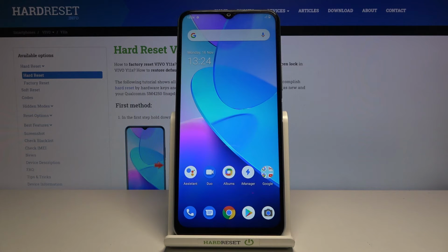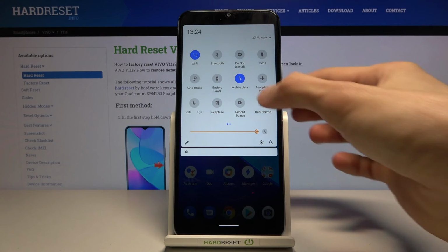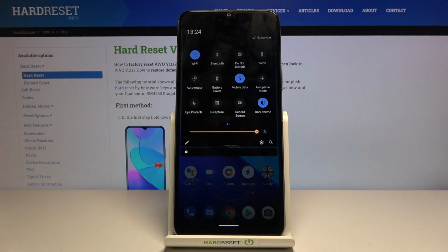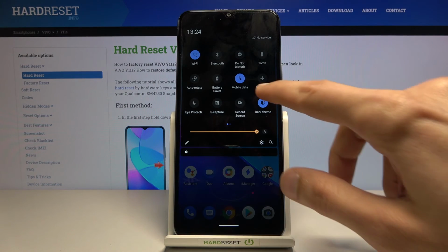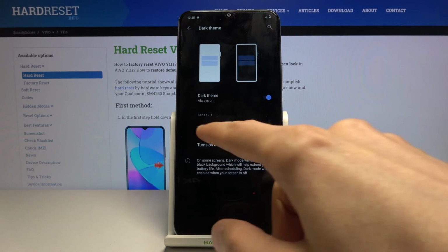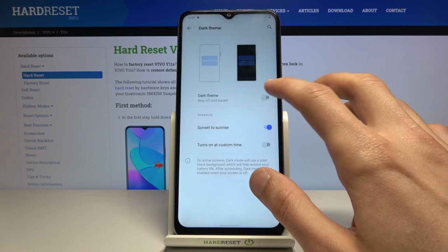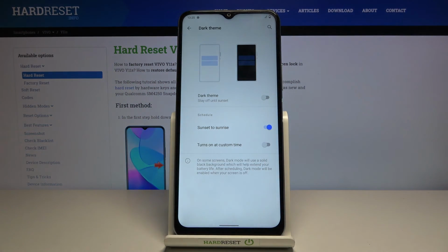And moving on to the last one, it's going to be dark mode. It's easily accessible through the notification panel right over here. You can tap on it, and there we go, it changes into dark mode. Furthermore, there's also an option for it to be enabled from sunset to sunrise. This will basically turn on dark mode when it's getting dark, but when it's sunny and during normal daytime, it will be disabled. So you'll basically have the best of both worlds.